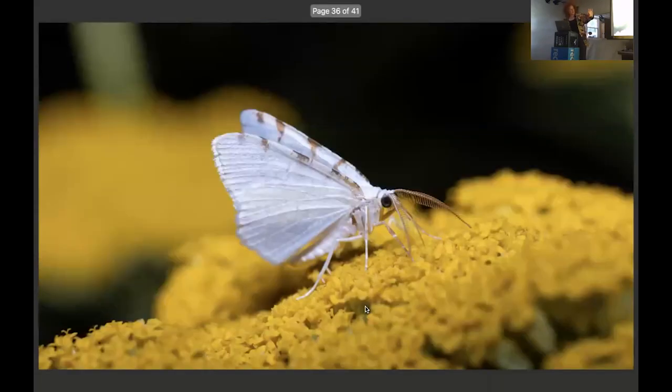And then this is a cultivar of yarrow, and this is a lesser maple spanworm moth nectaring on yarrow. That's a plant at night. No matter what night it is, you can go and look at it. There are moths on it drinking up. But its host is maple, birch, cherry, poplar, and more.